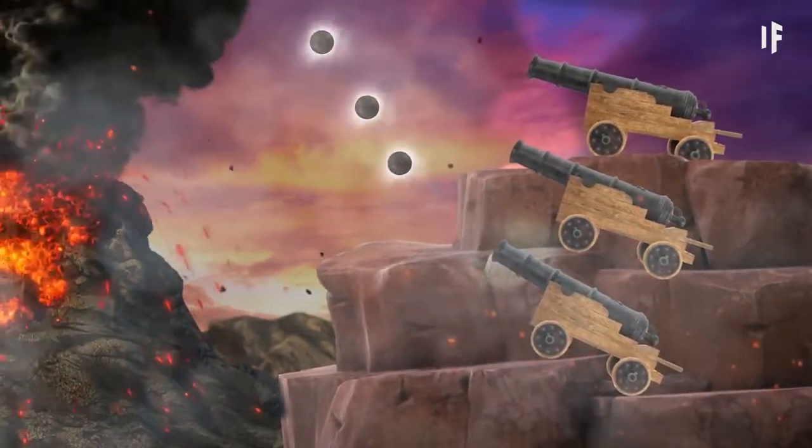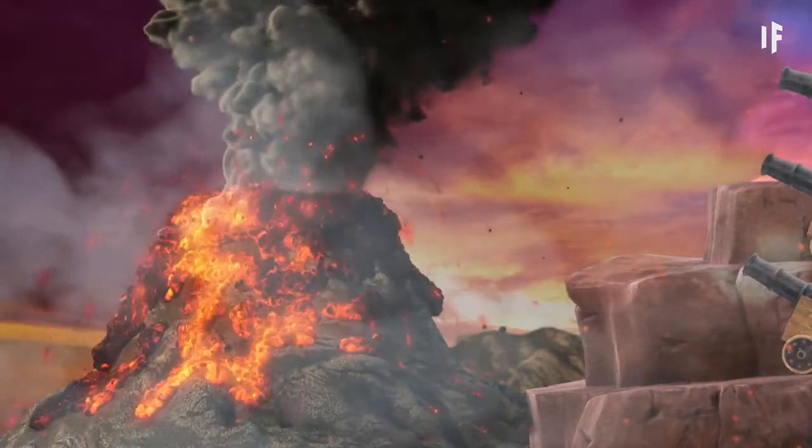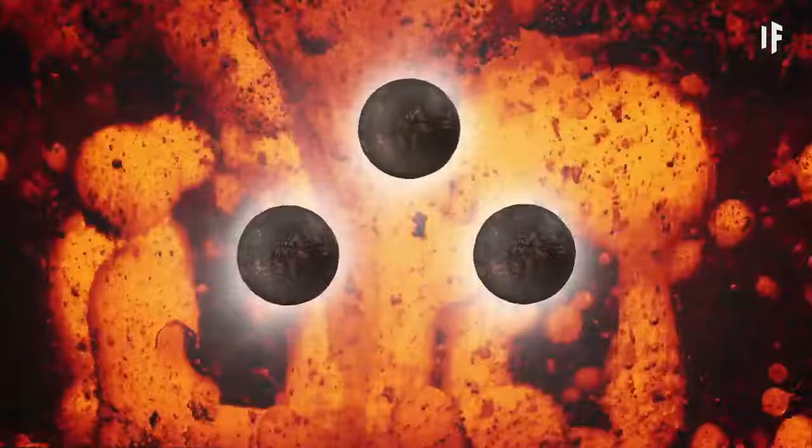The idea is that you'd fill each cannonball with liquid nitrogen and blast it into the mouth of the volcano. When the cannonball melts due to the extreme heat, it will release the liquid nitrogen into the magma. Yeah, we realize this is getting ridiculous, but hey, you knew what you were signing up for.